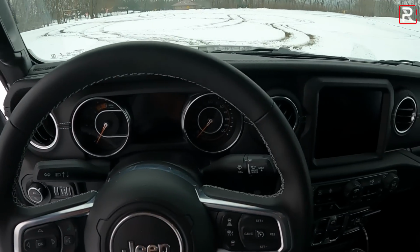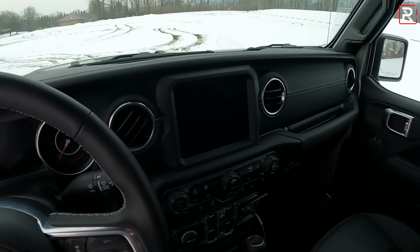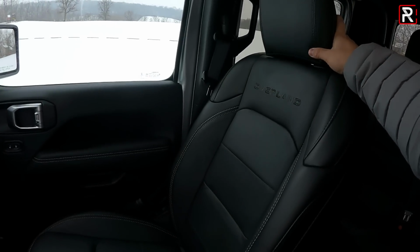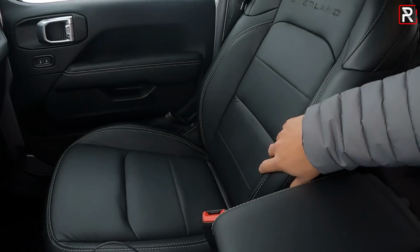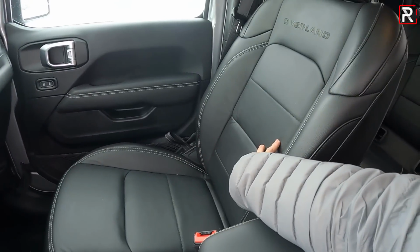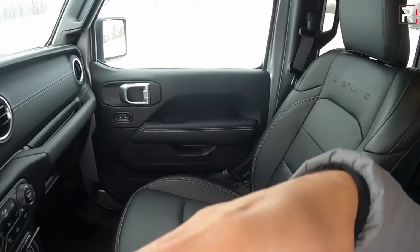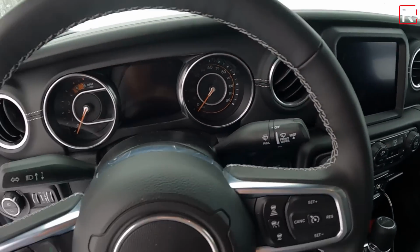Now, you can see at a glance the interior is identical to the last JL Wrangler that I showed you. You can see the seats have Overland embroidered on the seat back. I do like the leather. It is relatively comfortable and supportive. These are heated seats, 3-level heated seats, with manual recline for both front seats. You can't even option in power seats on the Gladiator or, of course, the Wrangler.